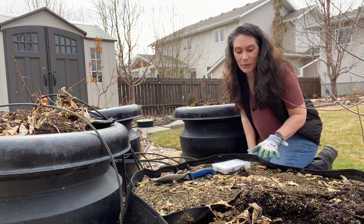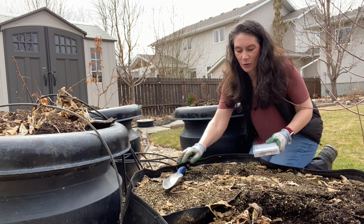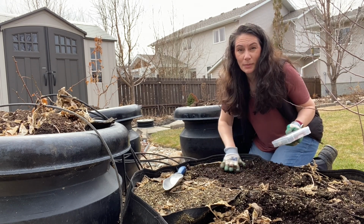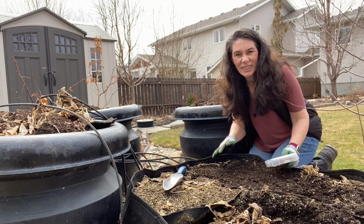So, I'm out here planting my early spring crops, things that can take a little bit of cold weather and frost, and it got me thinking about the kind of places that I grow my plants, which is raised beds. Raised beds have become very popular in the last few years, and it got me thinking about why.